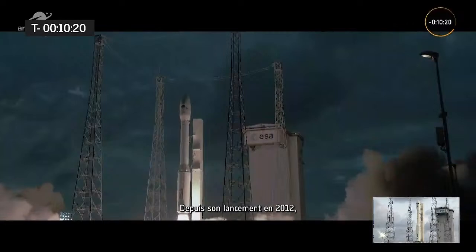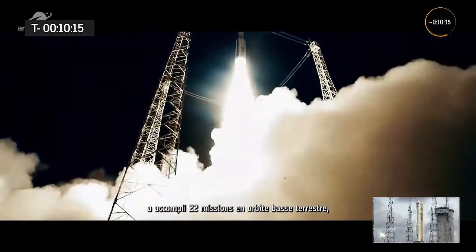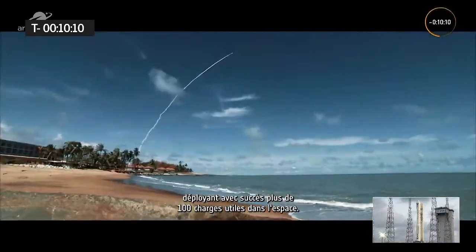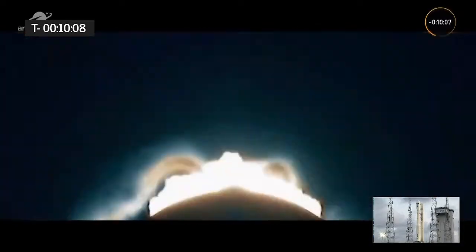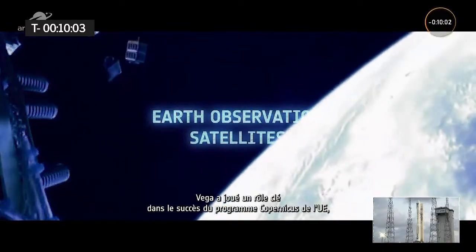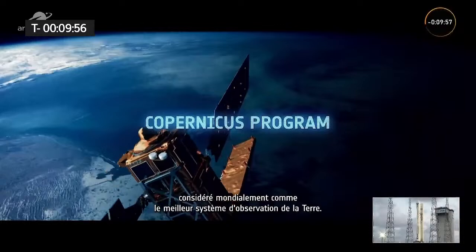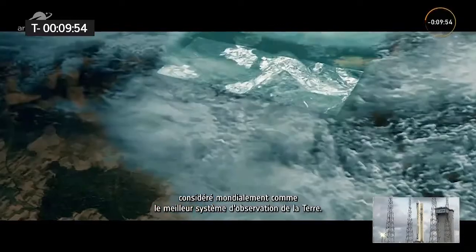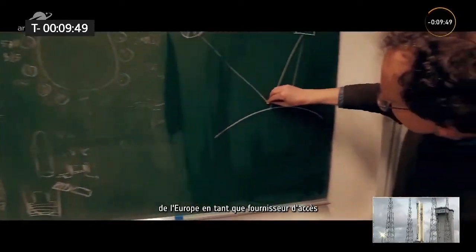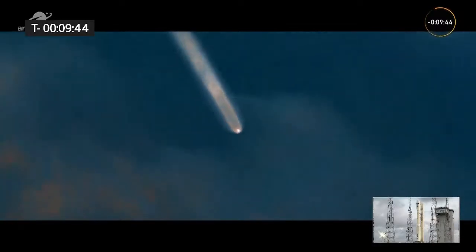Since its inception in 2012, Vega, Europe's light launch vehicle, has launched an impressive 22 missions into low Earth orbit, successfully deployed over 100 payloads into space. Renowned for its expertise in launching Earth observation satellites, Vega has played a pivotal role in winning the EU's Copernicus program, recognized globally as the premier Earth observation system. This achievement has firmly established Europe's reputation for providing flexible and reliable access to space.